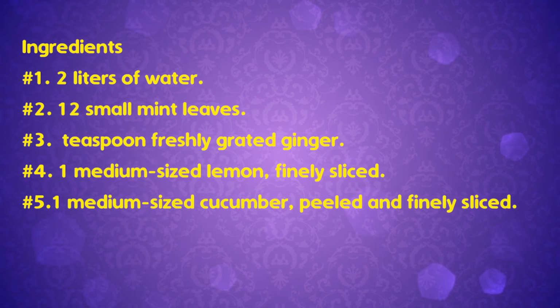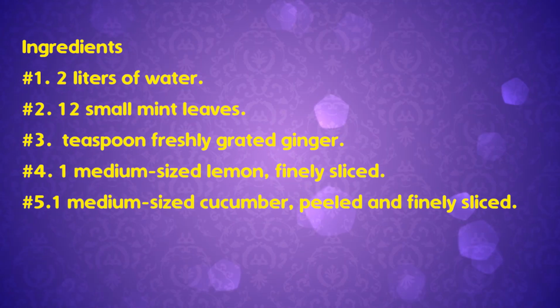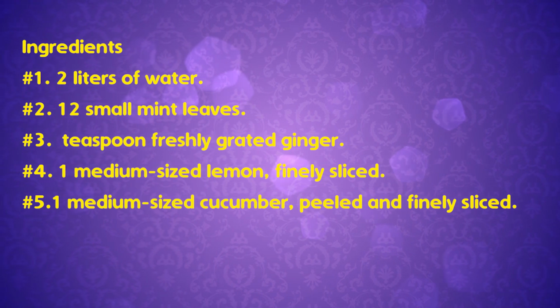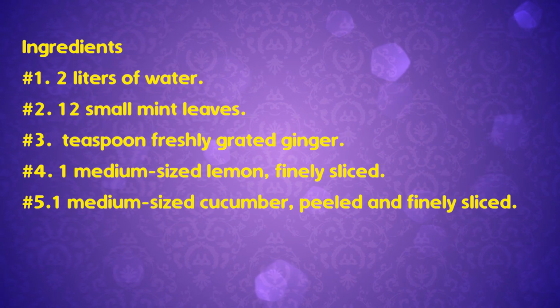Ingredients: Number 1. 2 liters of water. Number 2. 12 small mint leaves. Number 3. Teaspoon freshly grated ginger. Number 4. 1 medium-sized lemon, finely sliced. Number 5. 1 medium-sized cucumber, peeled and finely sliced.